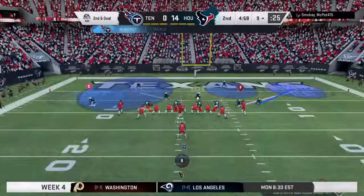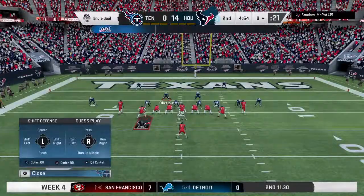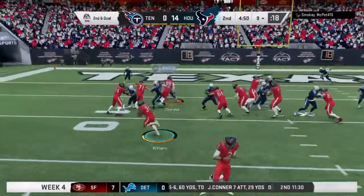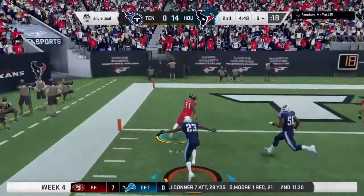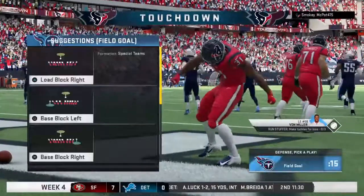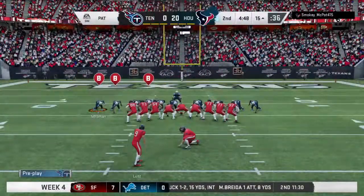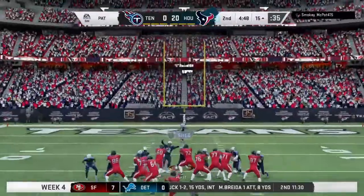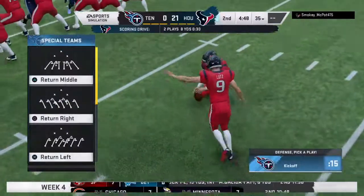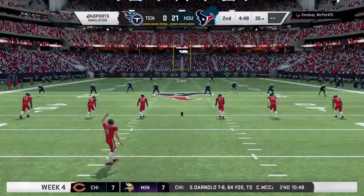Now from the 9, here's second and goal. Williams will try again. And he's in. Touchdown, Houston. Damian Williams, his 4th touchdown on the year. And the Texans push further out in front. And while no one on the offensive line will get the 6 points next to their name, they should be credited with this one. Tremendous blocking to get the runner into the end zone.